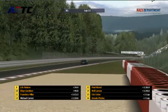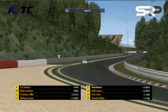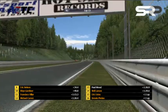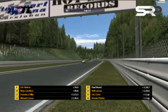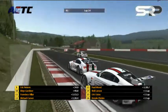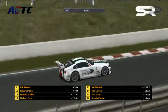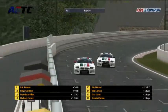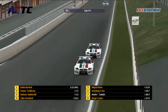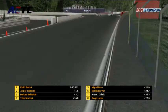Michael Carver is running solidly in 12th position. 13th is Paul Ward, 14th Neil Larson, 15th is Eric Estes. And right up the top 16 is Dennis Phelan. Head back up towards the top 3. There's a bit of a battle there between Lopez and Caiado. Off the track has gone John Sidestrick, it looks like. And Caiado's got past Lopez in that little exchange. Back on the top group of drivers, Barrick and Torborg still 1.5 seconds apart.